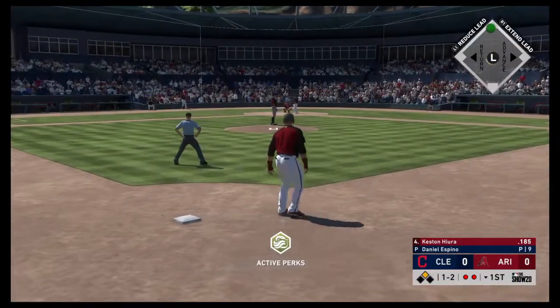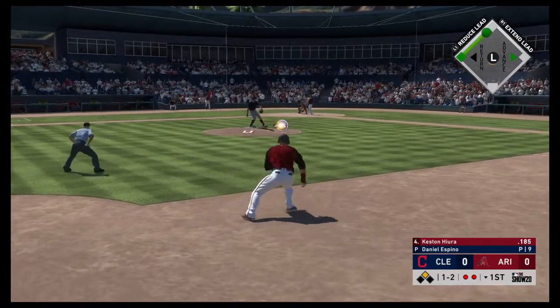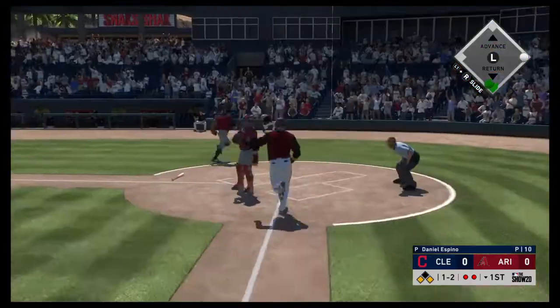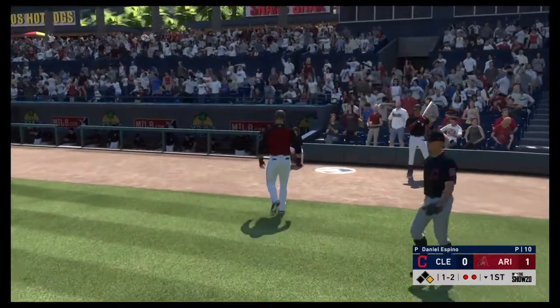Now your cleanup man steps to the plate and has a chance to drive in the first run of the game. The 1-2 pitch. Runner goes for third. Hit on the ground out to short. And that's through into left, a base hit. The run is in to score, and they take an early 1-0 lead.